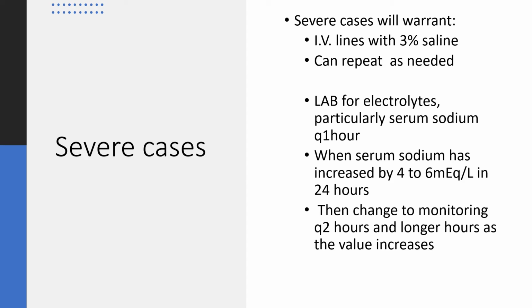Every 1 hour, we'll assay for the electrolytes, particularly serum sodium. But when serum sodium has increased by between 4 to 6 milliequivalent per liter in the last 24 hours, then we change to monitoring every 2 hours. And we can even extend the hours of monitoring when the value keeps increasing. In other words, the frequency of monitoring will decrease as the value of sodium increases, but not too rapidly corrected, please.